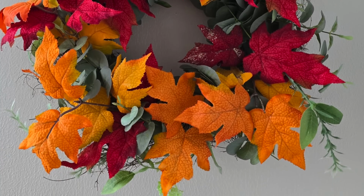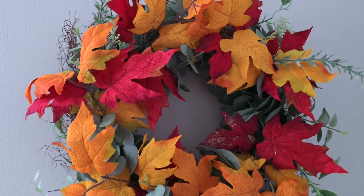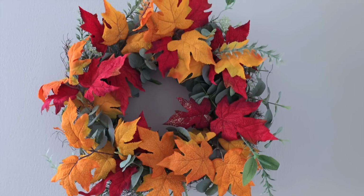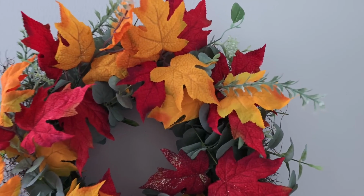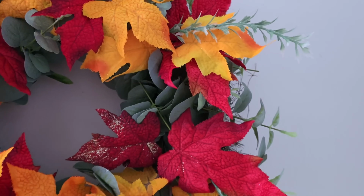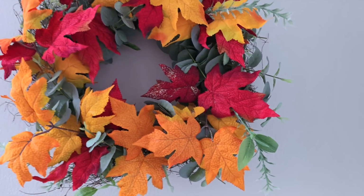And I think that with fall decor, sometimes we forget that we can use green in our fall decor as well. In fact, I've seen it trending a little bit when I go shopping for fall decor. I see a beautiful light green color incorporated with the regular fall colors. So not only is this extra full, but it's also on trend and spent barely anything to make it.